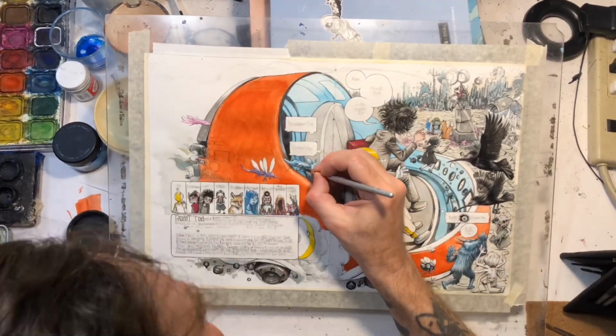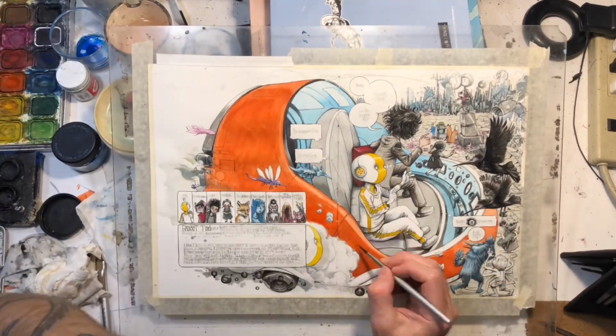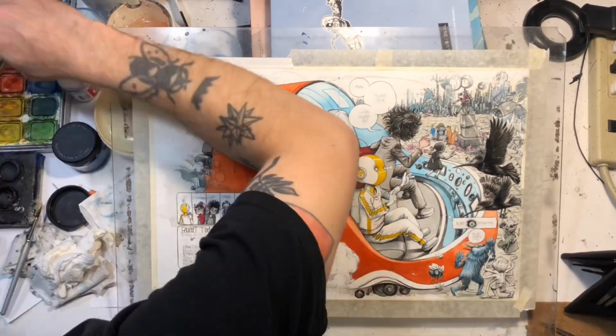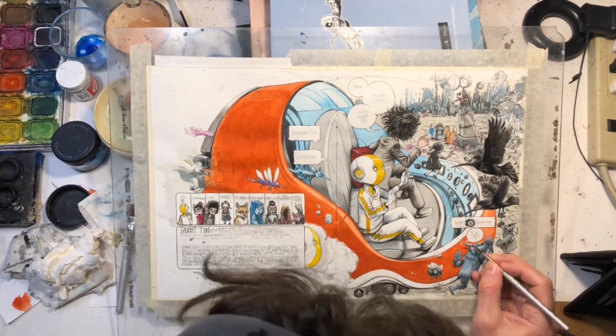I kind of wish I had done that more, but I figured there's enough negative space and white, like in the smoke and in the sky and stuff. It's okay. Even that I have lettering on there that's white. I kind of feel like if I didn't color the whole thing, that would be weirdly inconsistent with the rest of the comic.